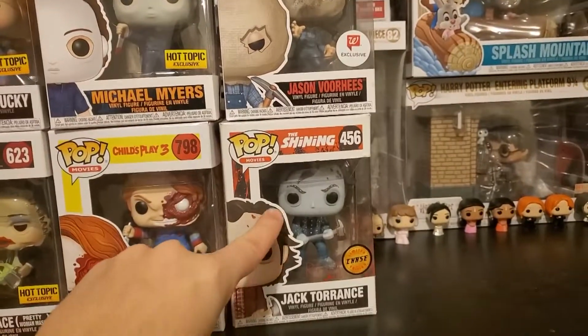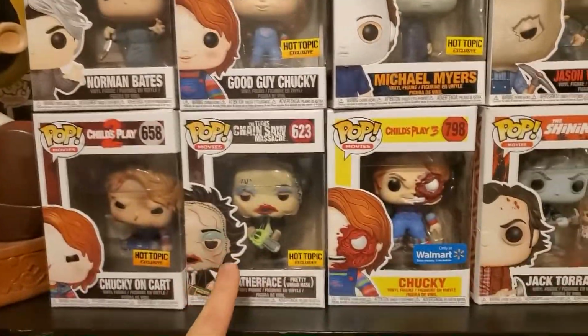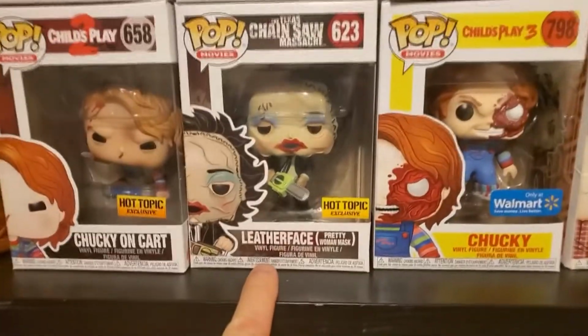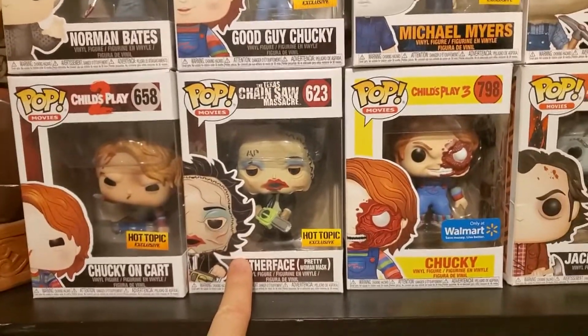the Jack Torrance Chase, which is one of my favorite chases of all time. And then we got Norman Bates here as well. And then we also got Leatherface, the pretty woman mask. This was part of a box. I ended up just buying the Funko Pop separately on Mercari.